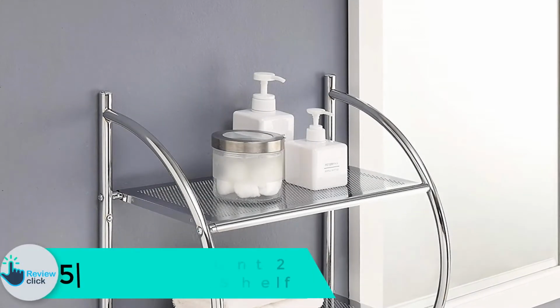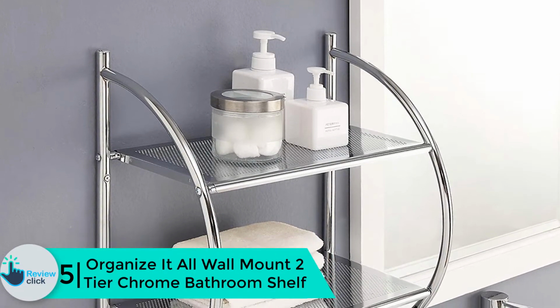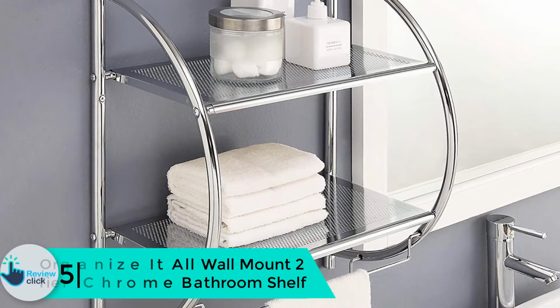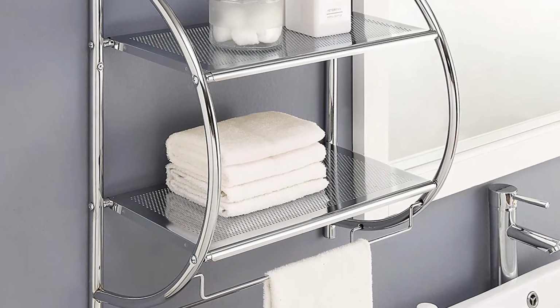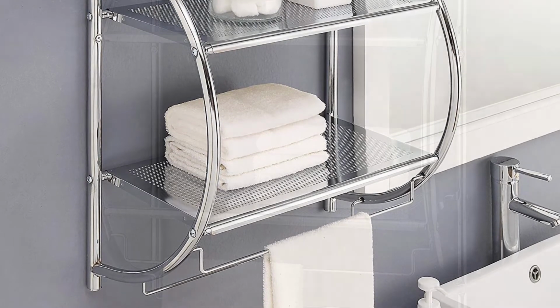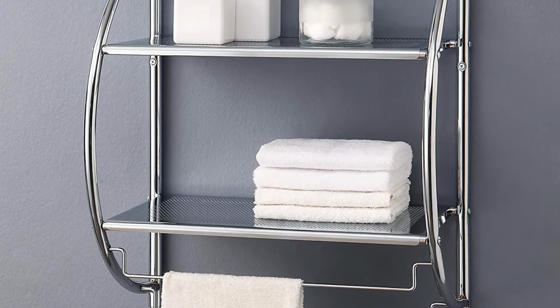Starting at number 5, we have the Organize It All Wall Mount 2-Tier Chrome Bathroom Shelf. Last but not the least is this reliable shelf. As the name suggests, this rack will make organizing a simple task. The 2-tier bathroom shelves will undoubtedly fit most of your needs. The metals are well designed to make it very sturdy.